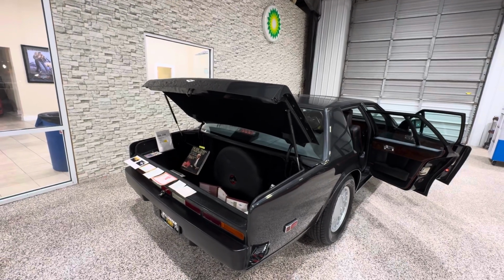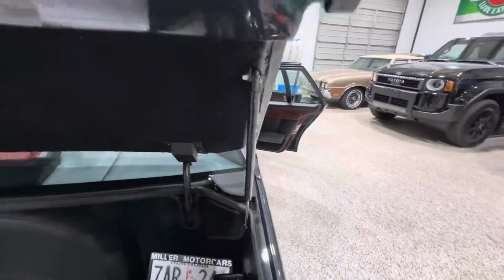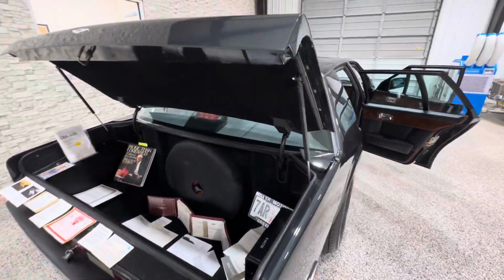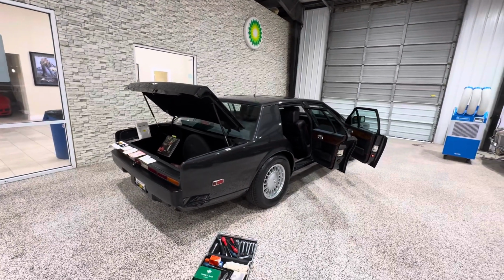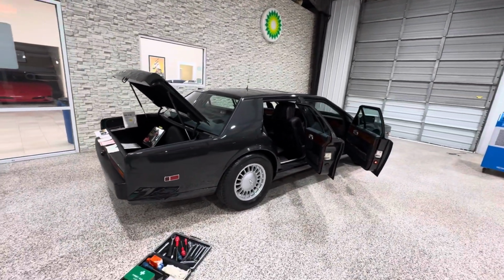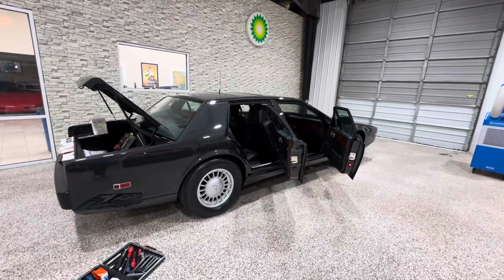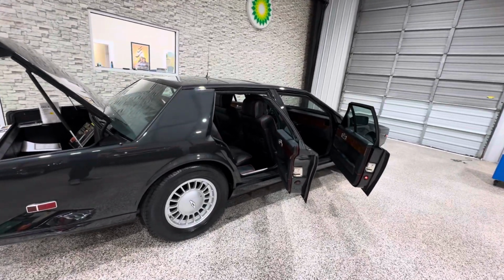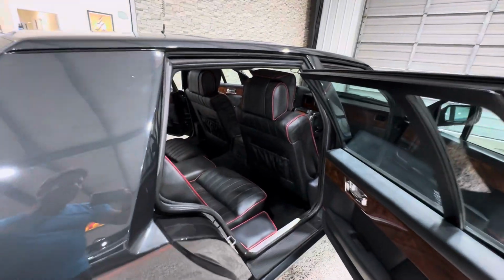Again, this is a Series 4. There were 11 of these cars, I think I mentioned to you, that came from Great Britain. This happens to be one of them. So there's a lot of really cool things about this particular car, in addition to it just being a really unique car in itself, with it coming from Great Britain and Forbes having been the previous owner. So you add all that stuff, it's just a really unique car, really something cool to collect.